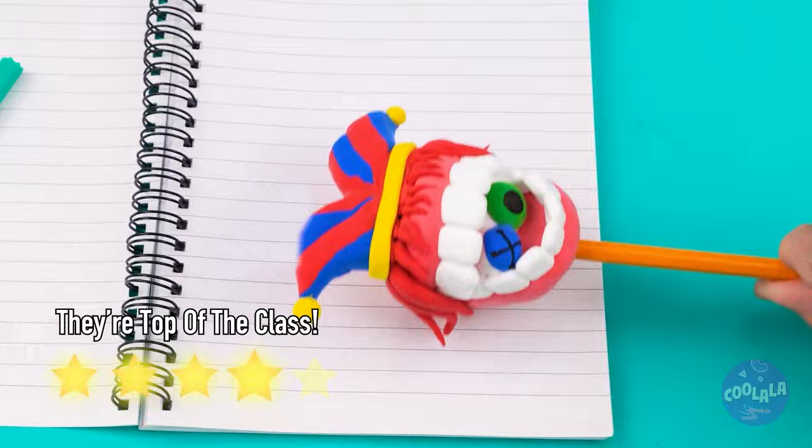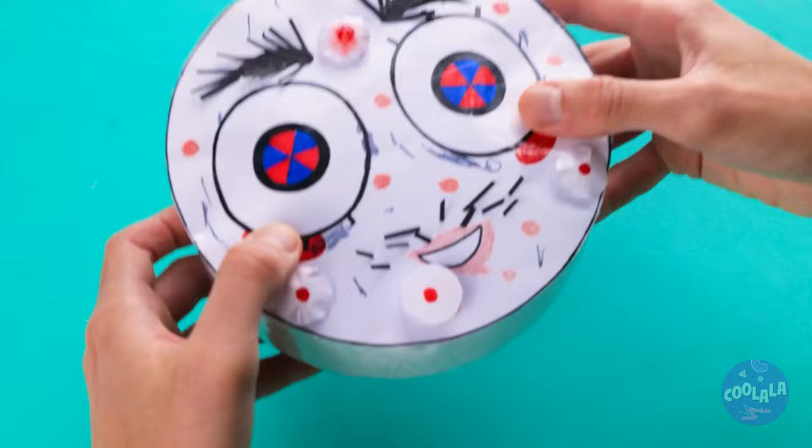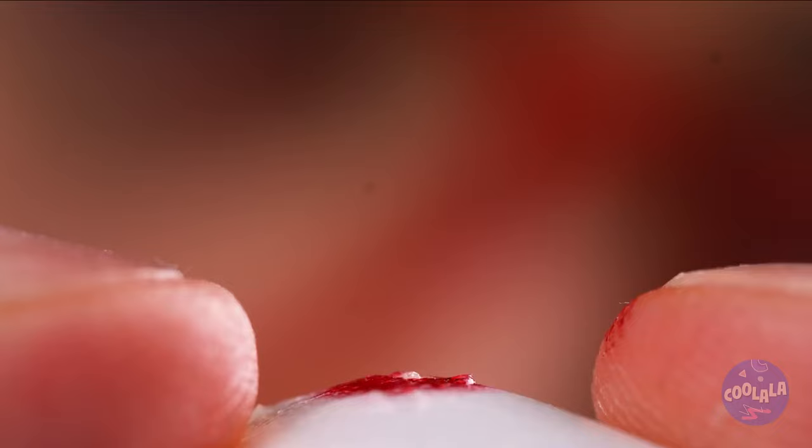Ooh, they're an eraser too. I think they're checking for lice today. Ew. I guess a little grooming can't hurt. It's okay. Paper Pomni can relate. Just look at all those blemishes. Get all the squeezing out of your system.